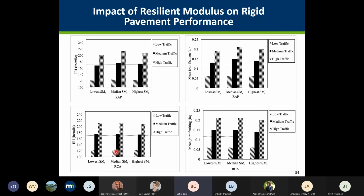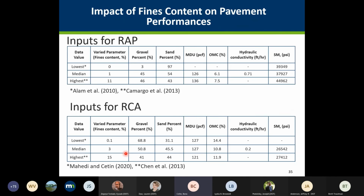And overall, what we see with an increase in resilient modulus value is a slight decrease in the IRI performances under any traffic conditions, but it's not as impactful as it was observed with the flexible pavement performances for both materials.